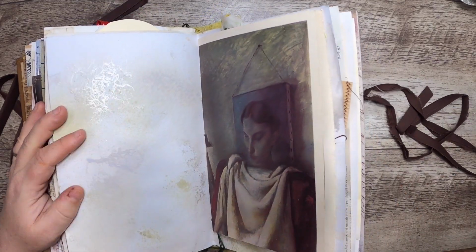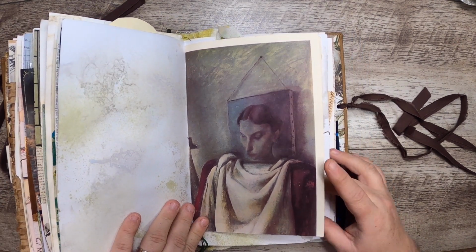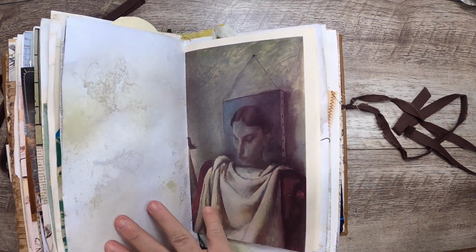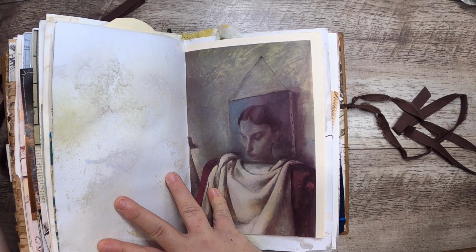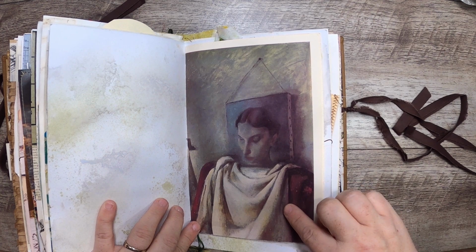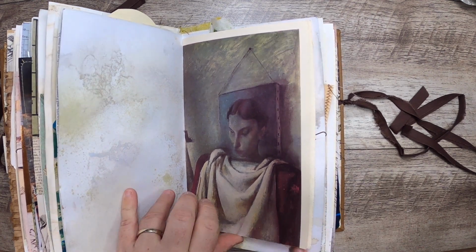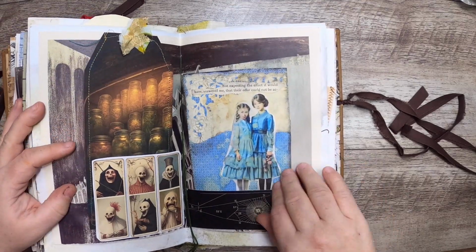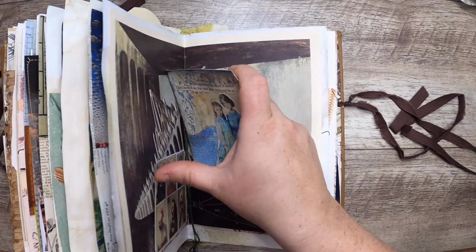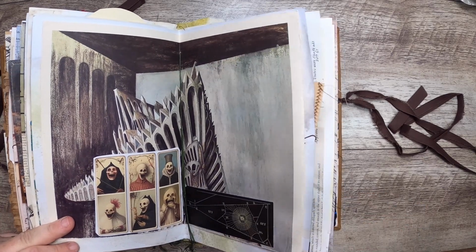Fun stained pearlized paper. This is from an art surrealism book, and it's really cool. The image is like a painting of a woman. And that's like the head, and then this is draped on a chair, and that's like the robe or the dress. And inside here we have the rest of that art book image background, and these are both tuck spots.